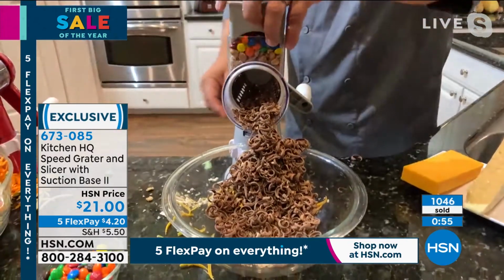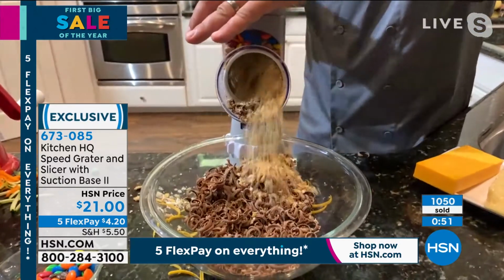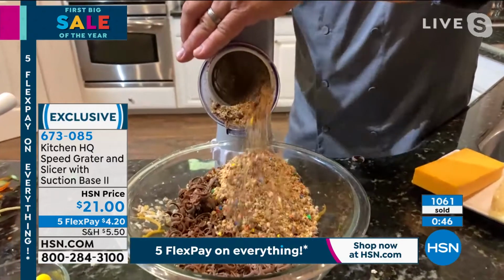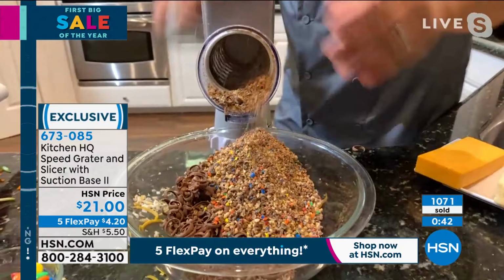How about on Sunday night, now you can make Sunday ice cream toppings, cake toppings. Maybe you've got the grandkids over and you're baking cupcakes. Now you can make your own cupcake toppings. So cute. All with the super speed grater.